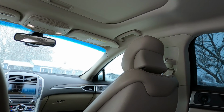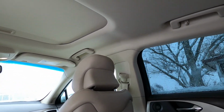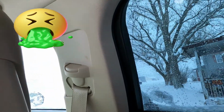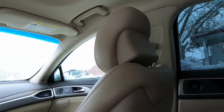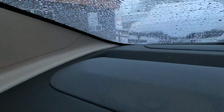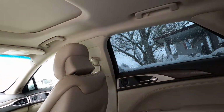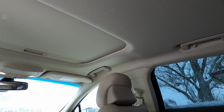So, as you can tell, it's a smoker's car. Maybe if that was on Vroom's website, I wouldn't be so upset. There's some kind of weird brown stuff back there, I don't know what that is. And maybe if it was detailed, actually cleaned properly.